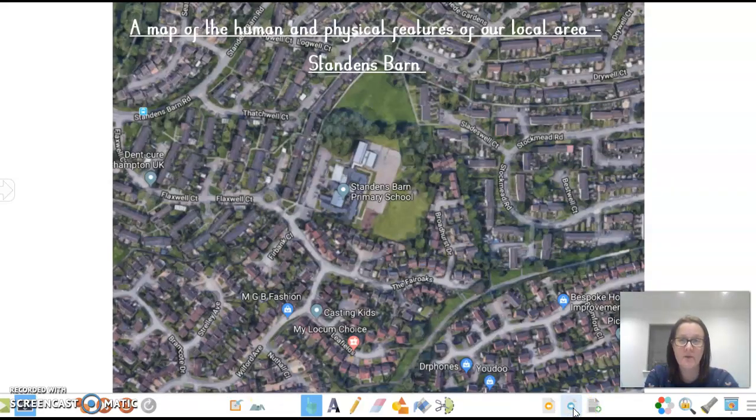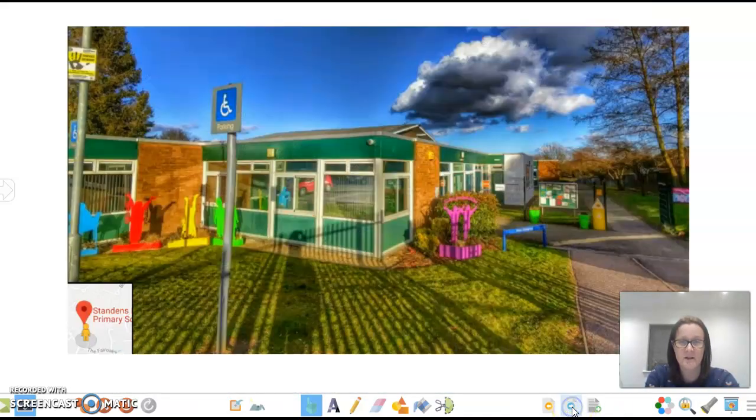So we've got here a map of the human and physical features of our local area, Standons Barn. So you can see here right in the middle, this is Standons Barn Primary School. And all these grey buildings all around here are all a human feature. They're all made by man. And all these roads here. We've got a roundabout here, and we've got some physical features as well. So we've got fields and we've got trees. These are all physical features, so all naturally occurring areas. And we have Standons Barn Primary School, where we will all very soon be back together again. So this is man-made. This is something that we have built.